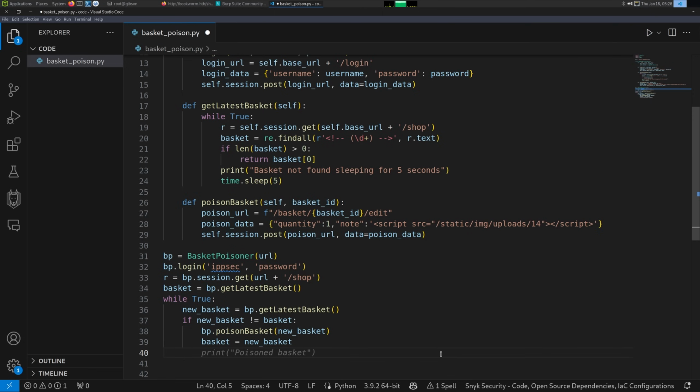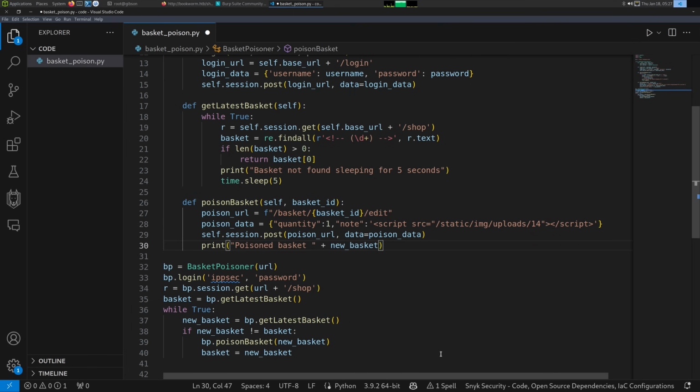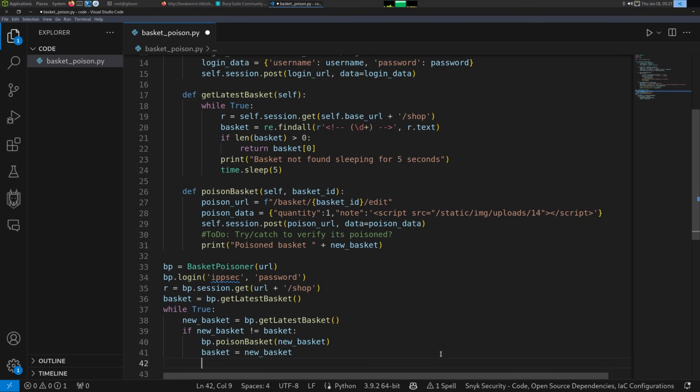Okay. We probably want to say poison basket, and then we can say which basket we poisoned. That should be fine. I'm just going to do new basket. We probably should do some type of try catch statement around this, to verify it's poisoned. But I'm not going to do any of that type of error handling in the script. So let's see. What else do we have? We did this. So I guess the next thing we just want to do is sleep. So we'll do time sleep for 2 seconds.